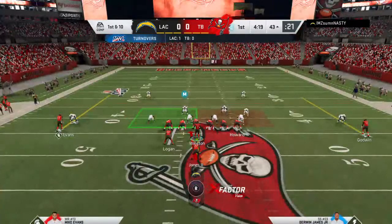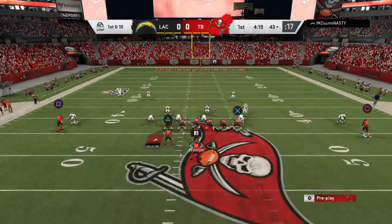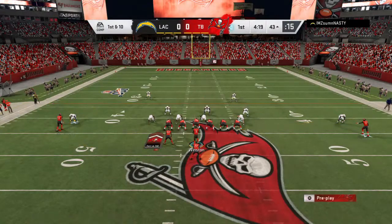Ready, white 25. Watch the run, watch it. Hey, 5 on the 50. 5 on the 50. 10, under 10.